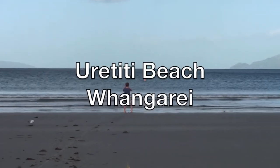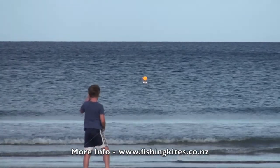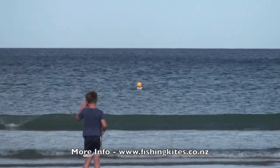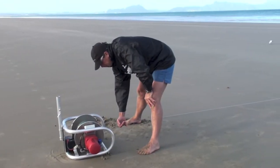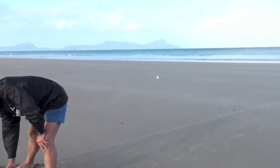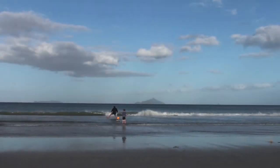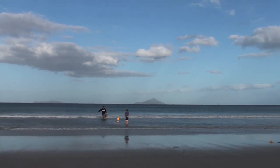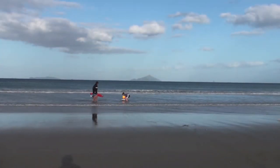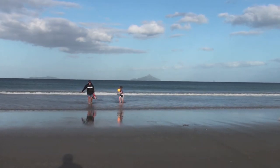Here we are at Uretiti Beach, and as you can see, there's quite a bit of weed around. We've set the shore thing out, and this is us hauling it in. One of the good things about a shore thing is that if there's any weed out there, you just go straight over the top of it. You don't pick up any weed on your hooks while you're setting. We've baited the hooks with fresh mullet, so we've got 25 hooks that we're hauling in.